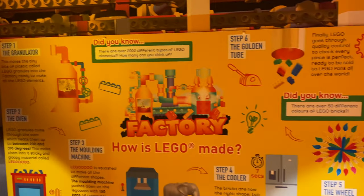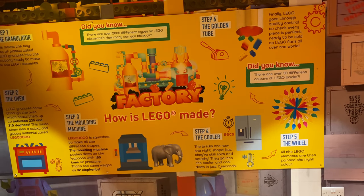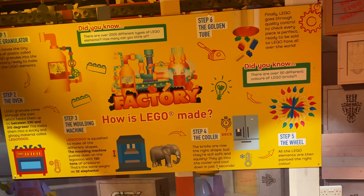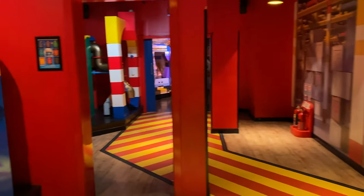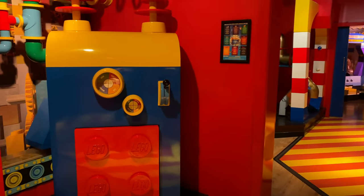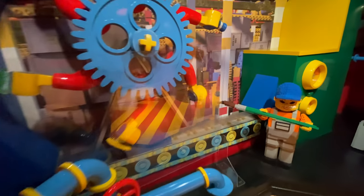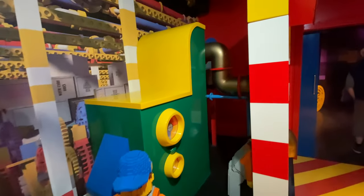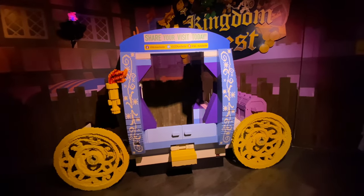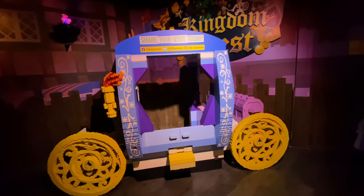And this is how Legos are made. I'm sorry, how Lego is made. Steve always corrects. Americans always say Legos, and it's just Lego. It's not plural. Lego is plural, I should say. So here's the little Lego factory. Oh, how cute is that? A Lego carriage. Oh, I want one of those.